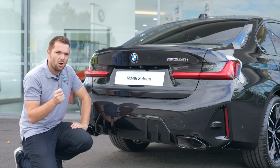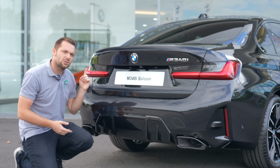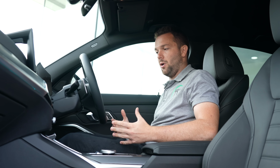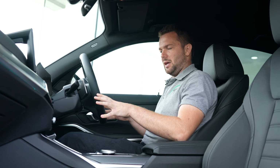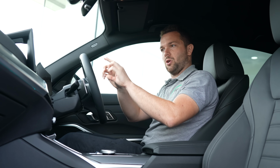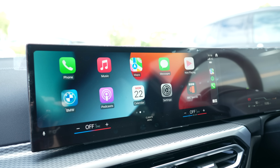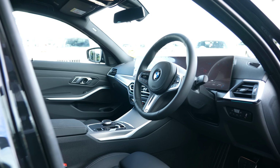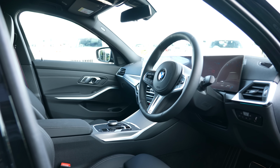There are some rather significant changes inside, so let's jump into the driver's seat and have a look at those. It is in here where there are even more recognisable changes. When you first jump in, your eye is directly drawn to this large infotainment screen which wraps around. It's the new operating system 8. It's all fully touchscreen. Your Apple CarPlay, your Android Auto is all fully integrated wirelessly, so you don't need to plug it in down in the centre.